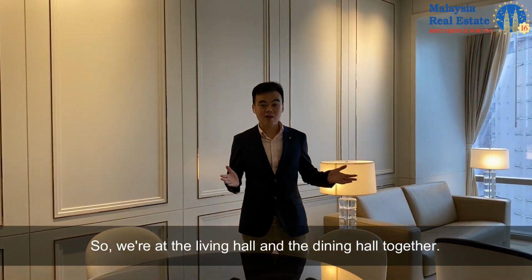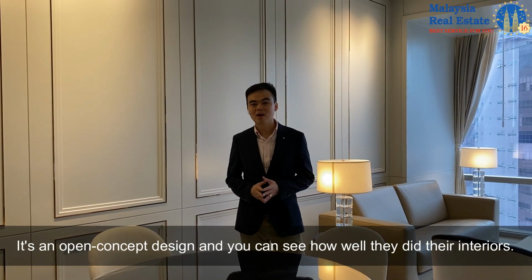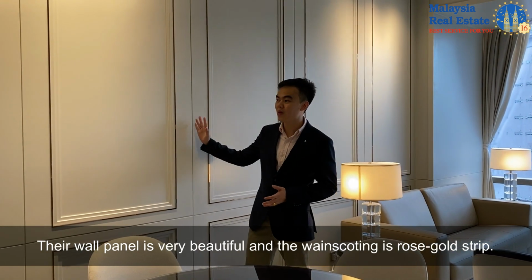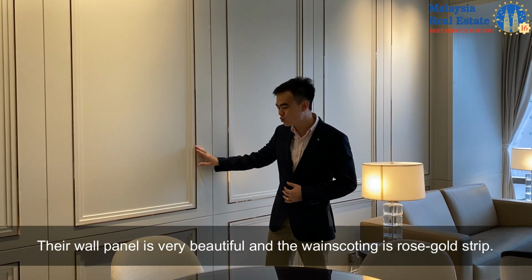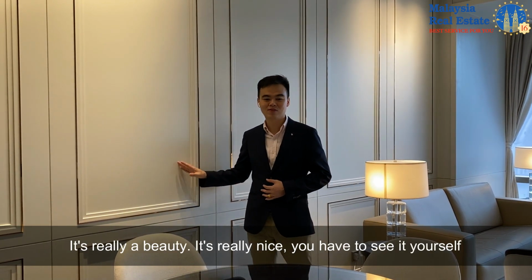So we are at the living hall and the dining hall together. It's an open concept design, and you can see how well they did the interiors. The wall panels are really beautiful, and the wainscoting, this rose gold strip, is really a beauty, really nice. You have to see it yourself.